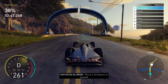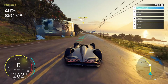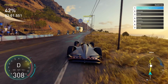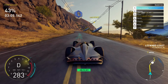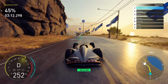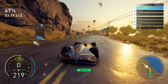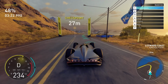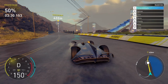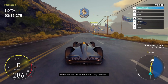A showdown to behold. Even for me, this race is a big first. Stay tuned, everyone. It's raining supercar concepts here. Just appeared in the distance, which means we're about halfway through.